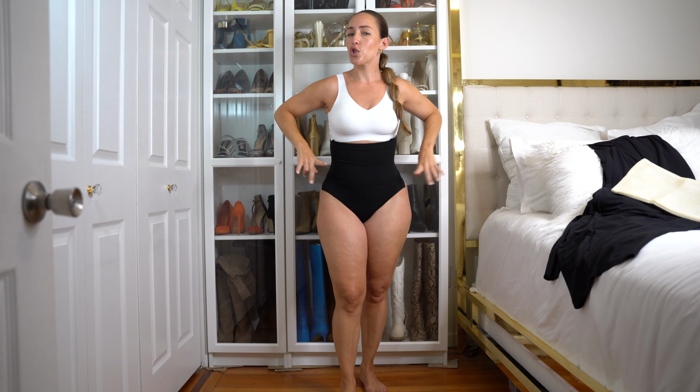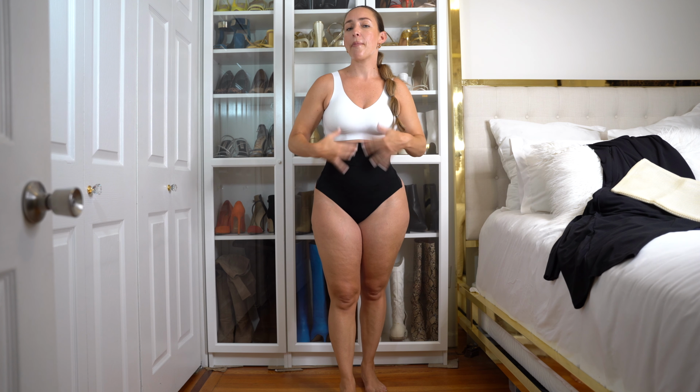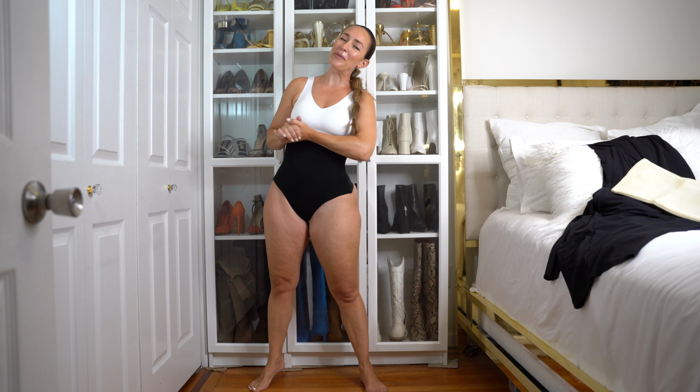Real quick before we get started, I am 5'7 for reference. I have a 36 inch bust. I wear a 34 D cup bra. I've got a 29 inch waist. I've got a 44 inch hip. I wear a medium on the top and a medium on the bottom, and my pant size is an 8 or sometimes also a 10. Without further ado, let's hop into today's video.